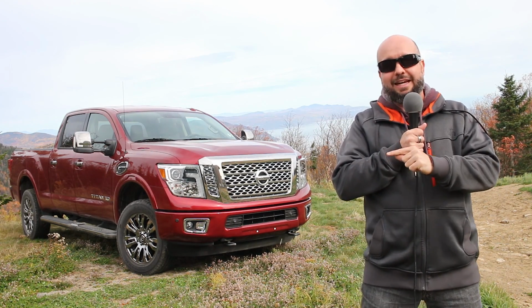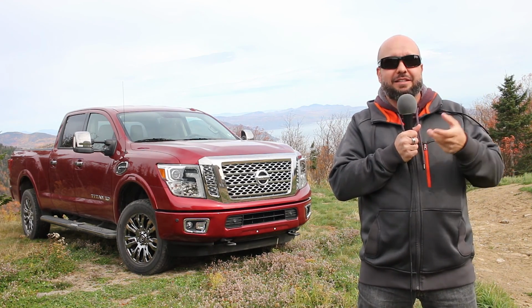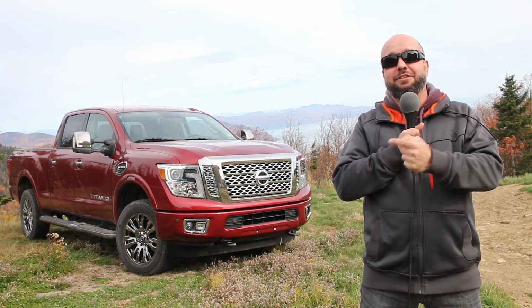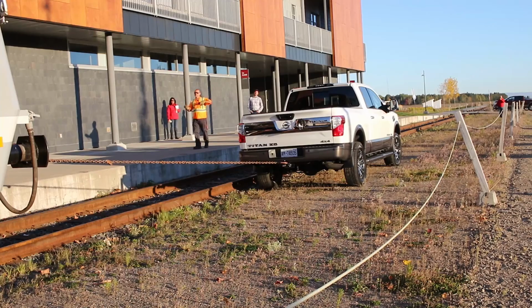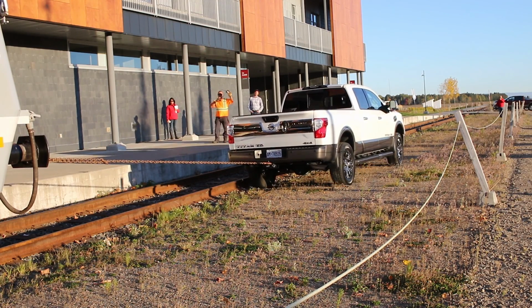Whereas the Titan XD has a recirculating ball situation, so there's a lot more play and the steering feels like it's over-assisted. But that's simply because there is no rack and pinion setup currently available that can handle the demands of a full one-ton size pickup truck. Otherwise, the brakes are very powerful, and as you'll have guessed, the Endurance V8 is plenty powerful.